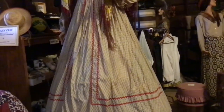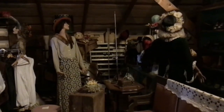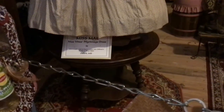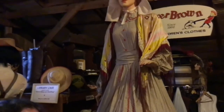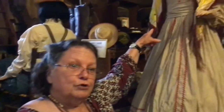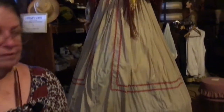Next door to Nelson's department store was a store, ladies and children's ready-to-wear. Mayvines actually had a shop there. I think it's where the tourism is now. No, it's where the bookstore for children is. It used to be the tourism. But Mayvines, this was her pilgrimage dress. This is a mannequin from her store, and the bonnet was actually used by Mayvines. So that whole thing to me represents Miss Mayvines.